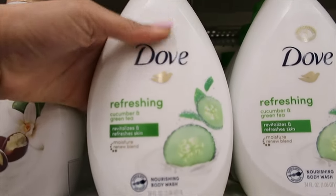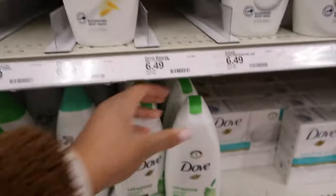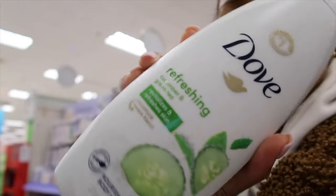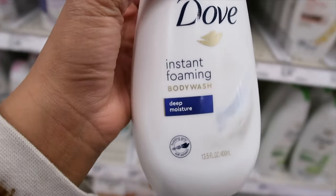Cucumber and green tea Dove body wash. Let me see if they got it in. Oh, they have it in a single one. Let's smell this, y'all. Oh, that smells good. So it's cucumber and green tea. That definitely smells good. I may get that, but I already got like 5 body washes. I don't think I'm gonna get that this time, but I'm definitely gonna pick it up once I run out. I've also been seeing the instant foaming body washes, and I heard these are really good.